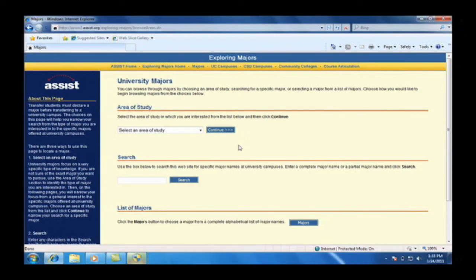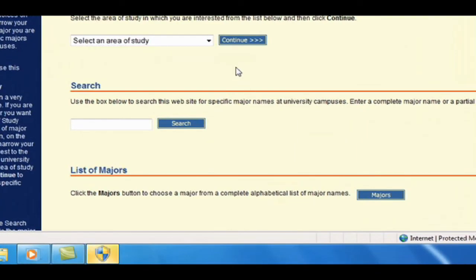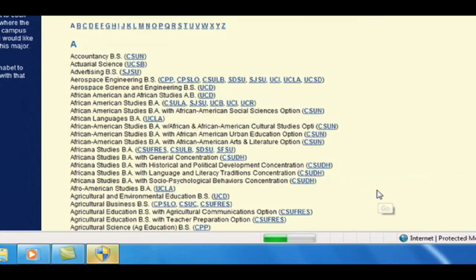If you already know the name of your major, you can see where that major or variations of that major are offered by clicking on the Majors tab under the heading List of Majors at the bottom. By doing so, it will provide a complete alphabetical listing of majors and the abbreviated names of the universities that offer them. Another way, if you don't know the specific name of a major, but maybe you know some general keywords, is by using the search feature.